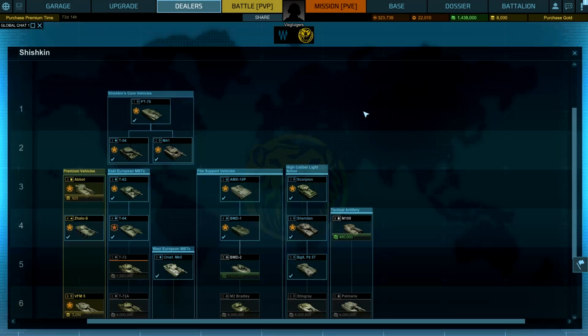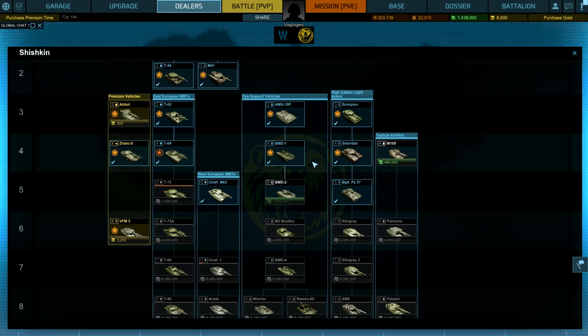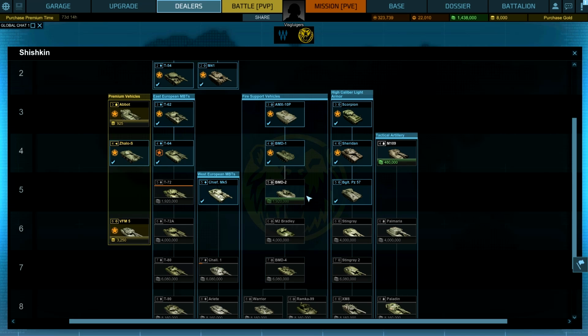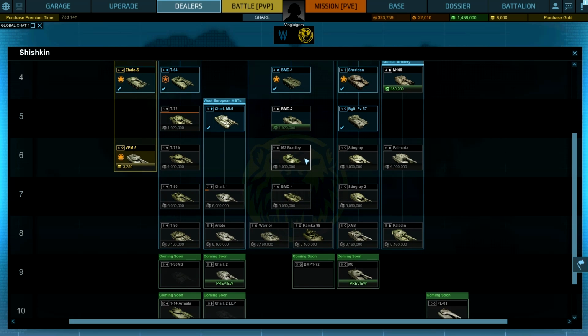But let's take a quick look at the tree. Where does it lead to? The BMD-1 is a vehicle that starts to get missiles, so it's pretty fast, has a decent gun, has guided missiles, so it's quite workable. The BMD-2 is quite much of the AMX 10P style of gameplay with an autocannon fitted to it, which is something that I'm really looking forward to.